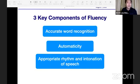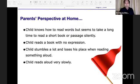Yung bata kapag hindi niya alam yung mga punctuation marks, tuloy-tuloy lang yan. Walang pause yan, walang stop yan. Walang full stop na mangyayari sa pagbabasa. Okay? And kapag meron tayong mga bata na ganito, definitely they have problems in fluency, and that we have to address the fluency of our learners or our children. Ito yung mga red flag. When we say red flag, ito yung mga palatandaan na may mga problema yung mga bata natin as far as the component fluency is concerned.